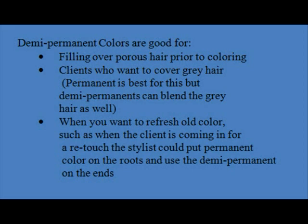This would also be good for clients who want to cover their gray, remembering that permanent is best for coloring the gray, but the demi-permanent does do a good job of blending it.